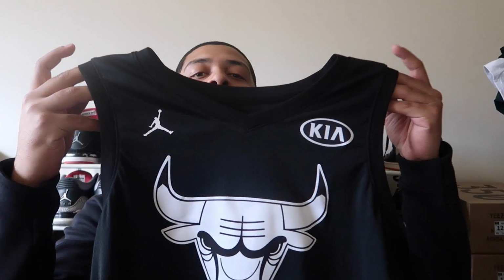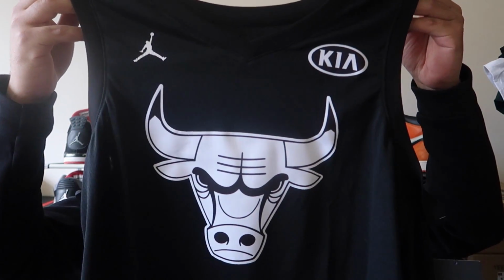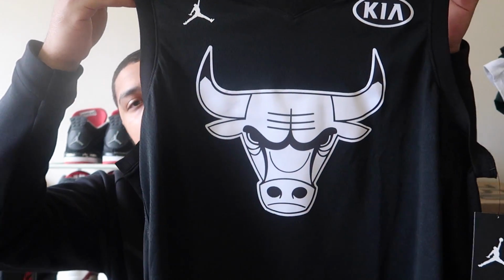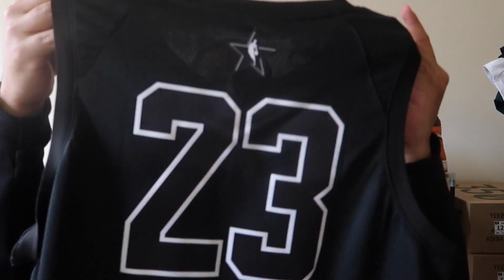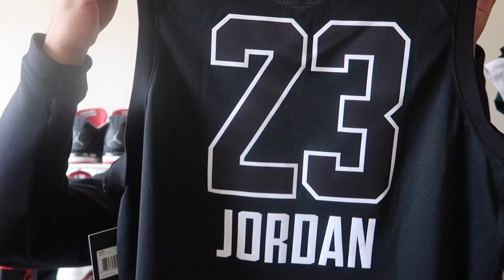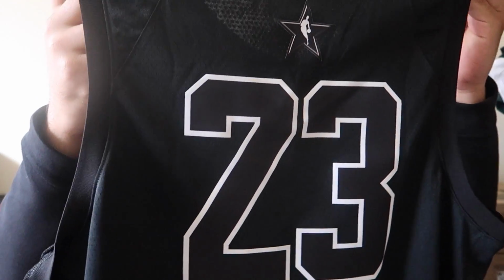So here we have the Michael Jordan All-Star jersey. Obviously he didn't play in the game, but being that my name is Jordan, I had to have this one. This is nice for the summer. Just that black and white, I can wear with any pair of J's that I have in the collection. Most of you guys know my favorite pair is the red ones, so these will probably be on feet in the future with this jersey. The materials on it are nice.